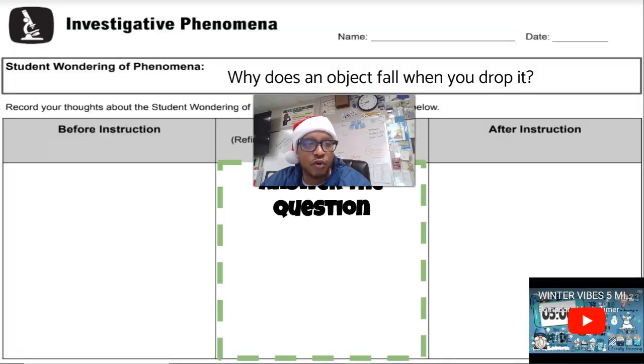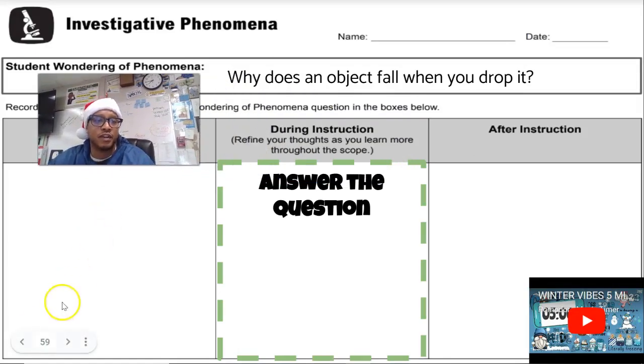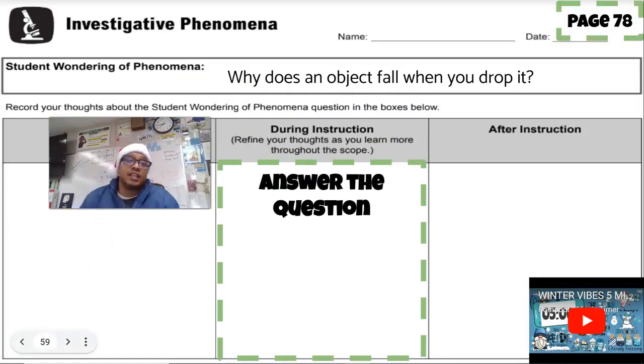Now, let's just go here real quick. This is on page number 78. The question is, why does an object fall when you drop it? Please make sure to answer it thoroughly and be as specific as possible. And again, if you don't have this piece of paper, then just write the question down and then answer it.